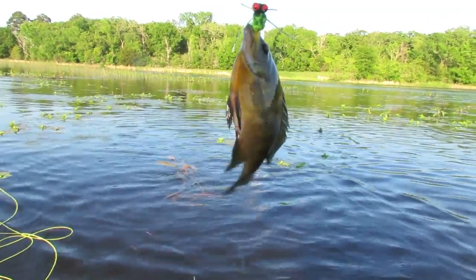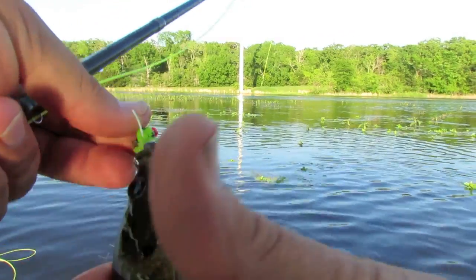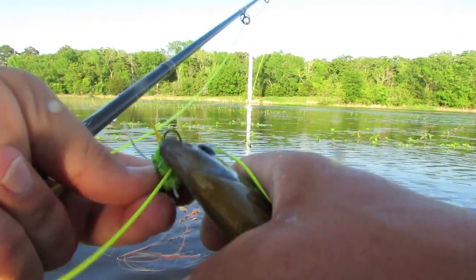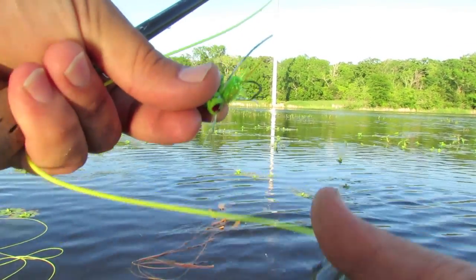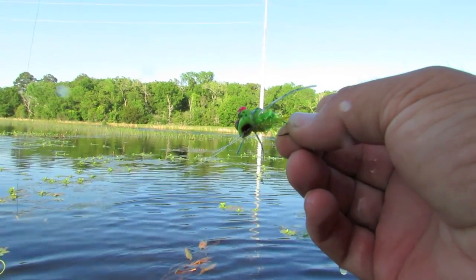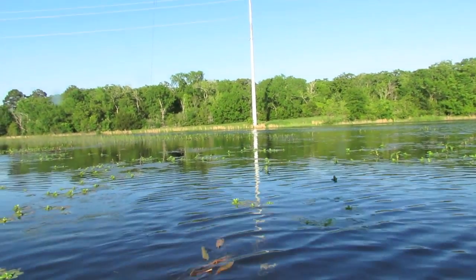Love it. That's either a 6 or a number 4 hook. I think it's a 6. Yeah, that looks more like a 6 to me. So it's small enough for brim, big enough for bass. At least that's the theory. So far it's proven true, except for big fish.